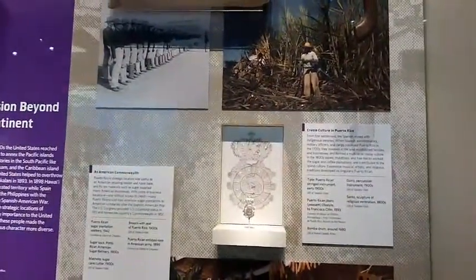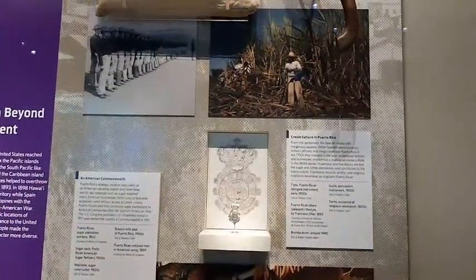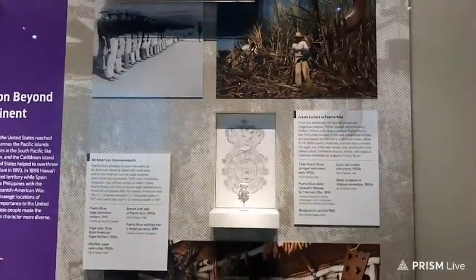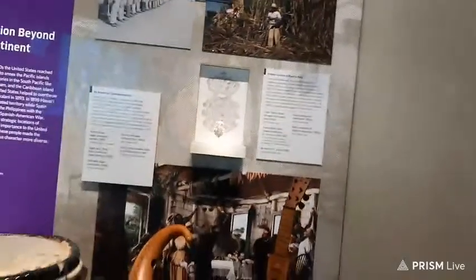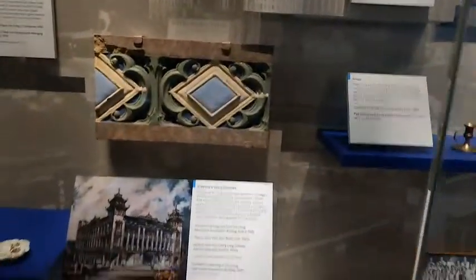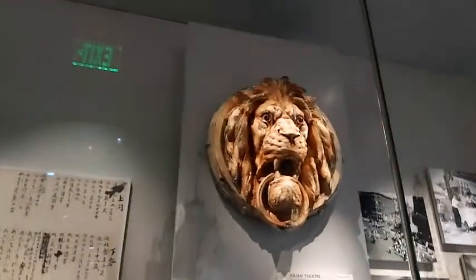Creole culture in Puerto Rico. It's a brooch with a seal. I have to skip by the recordings. Reading a new Chinatown in Chicago. Look at that. Wow.